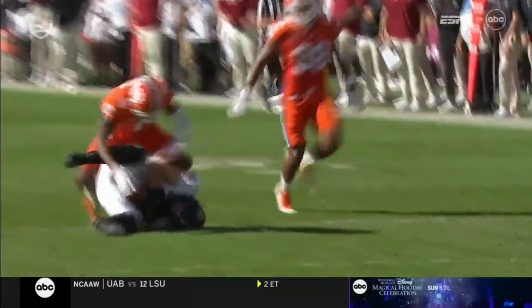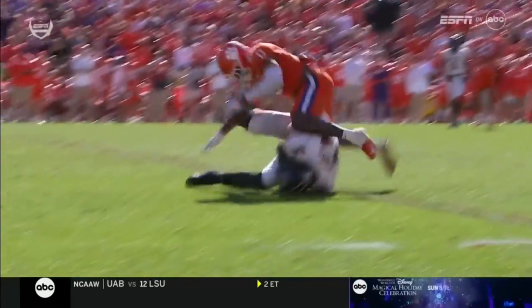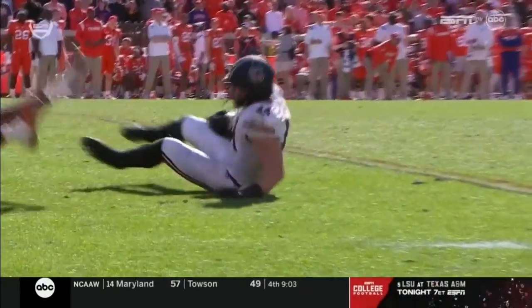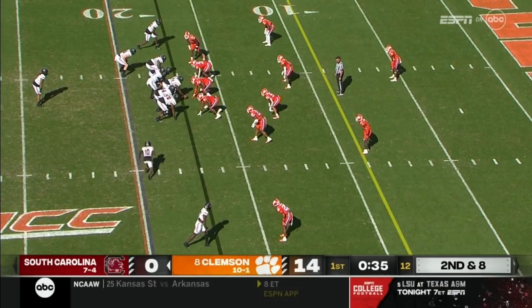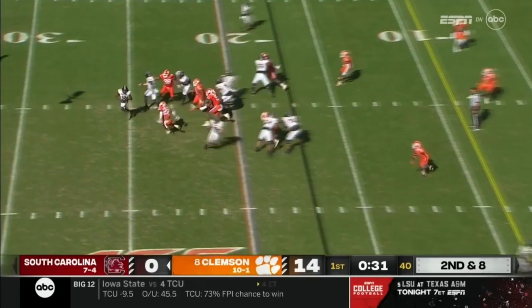This is a guy who, coming out of high school, barely had an FCS scholarship offer. He transferred over here, his dad, with some of the other injuries they've had at different positions. Important drive for Carolina, trying to get back in the game.